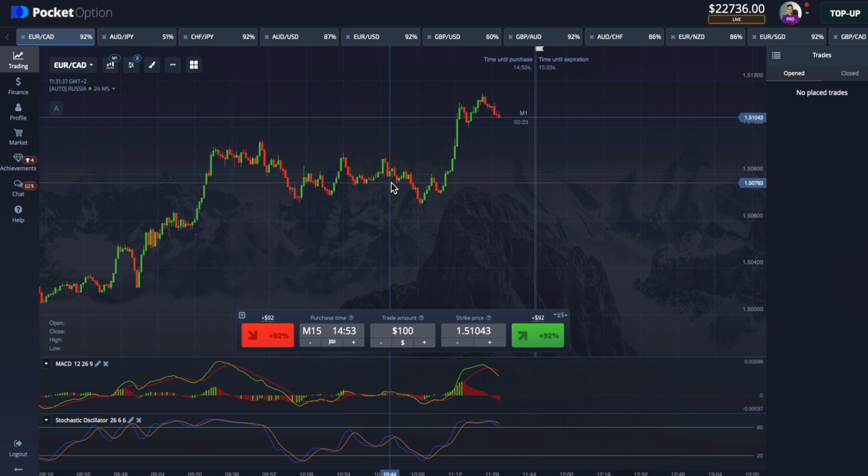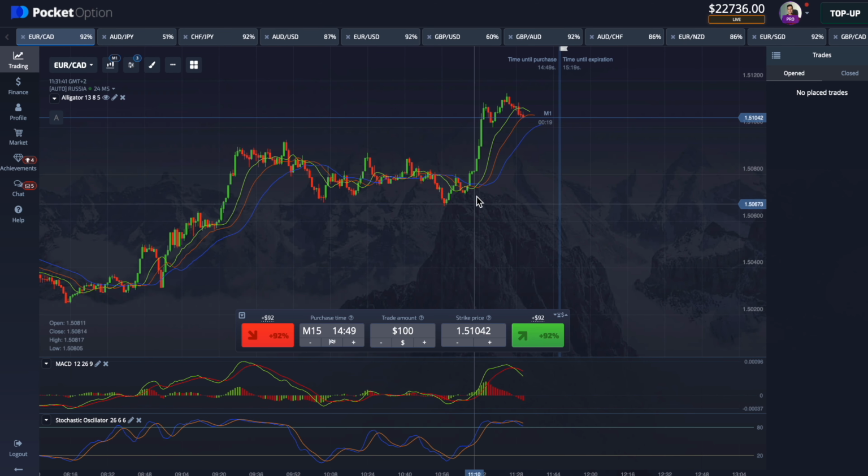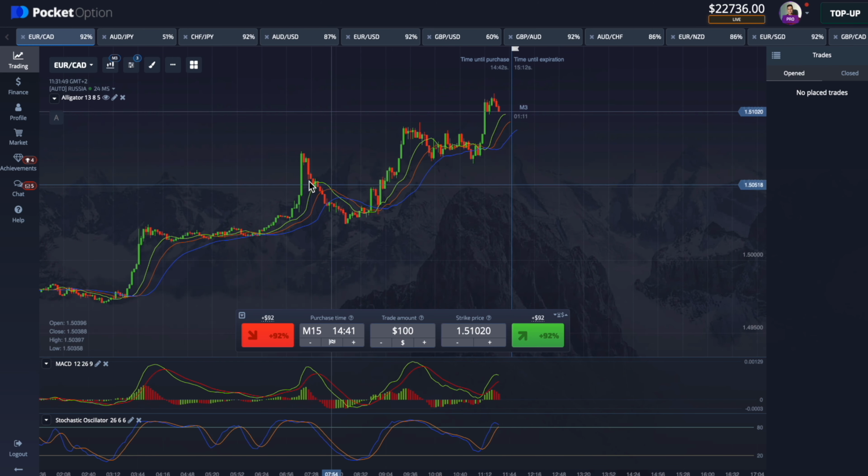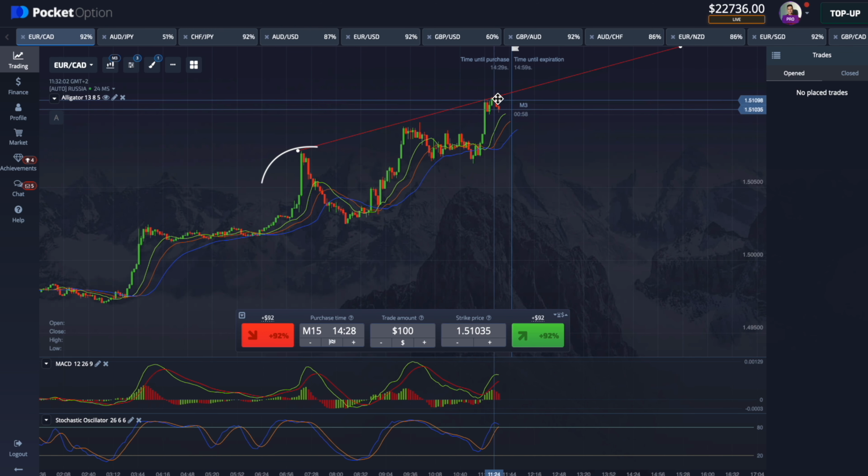I made this next trade with the help of the alligator indicator. You can watch a video about it here. Let's set the 3-minute time frame and see. So, what do we see? There's an uptrend gradually going in waves that repeat themselves, and that is the pattern that's going to help us.